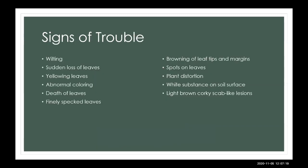So, some signs of trouble, or that our plants are suffering: if they're wilting, if there's a sudden loss of leaves, if you see yellowing leaves, abnormal coloring, death of leaves, finely specked leaves, so if you're seeing little white specks or little black specks on the leaves, browning of the leaf tips and margins, if there's spots on the leaves. If you have plant distortion, which could be leaf thickening, curling, leaf and flower drop, if you have a white substance on the soil surface, or you're even seeing light brown corky scab-like lesions.